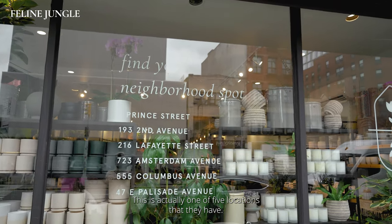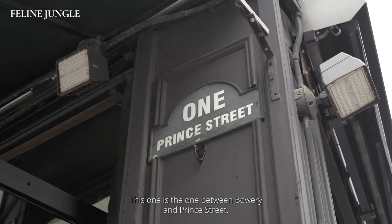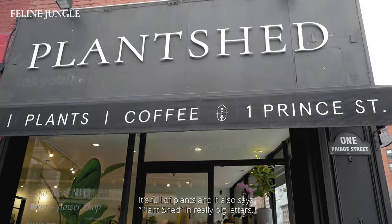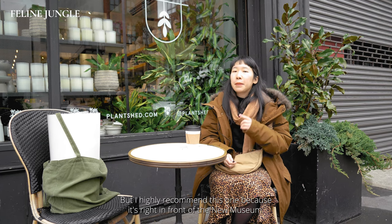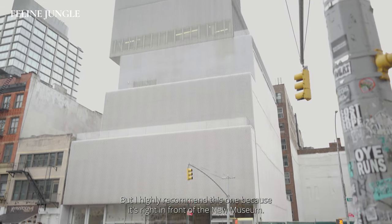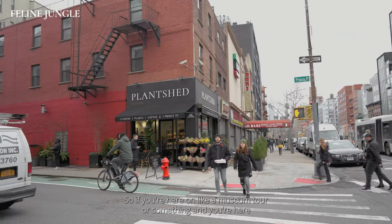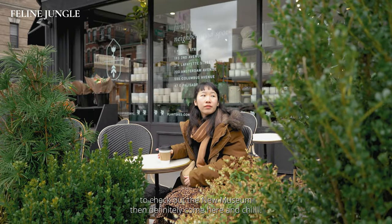This is actually one of five locations that they have. This one is the one between Bowery and Prince Street, right around the corner. You can't miss it. It's full of plants, and it also says Plant Shed in really big letters. If you're interested, I think they have another one on 2nd Ave, and then a few more in Inglewood. And you can go on their website to check out the other locations, but I highly recommend this one because it's right in front of the New Museum. So if you're here on like a museum tour or something, definitely come here and just like chill a little bit.